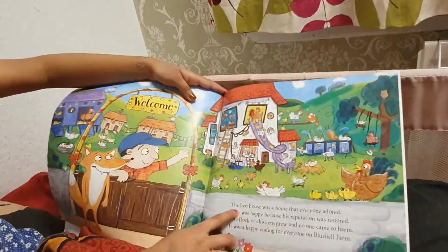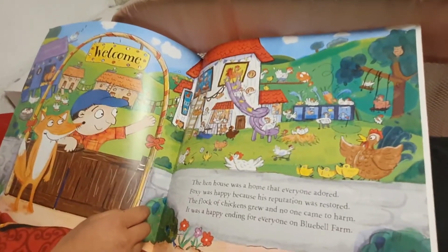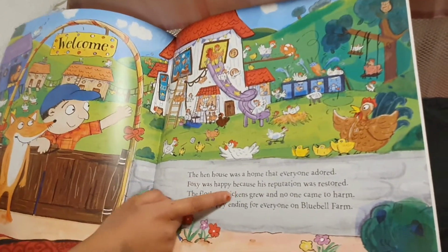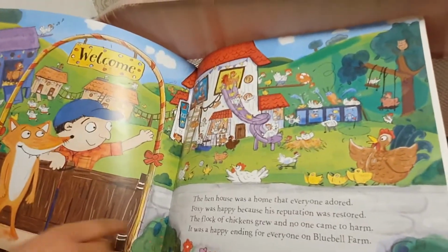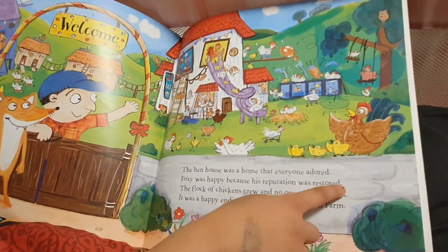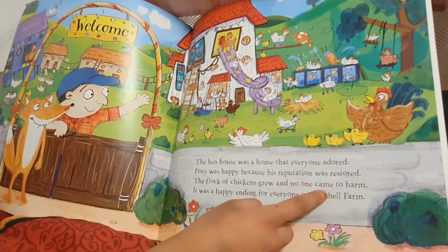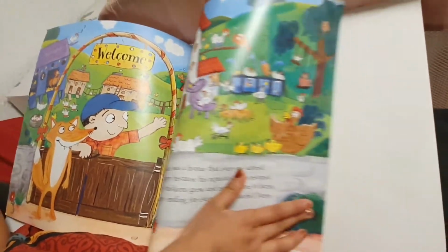Welcome, it says. The hen house was a home that everyone adored. Foxy was happy because he was replaced. Foxy was happy because his reputation was restored. The flock of chickens grew and no one came to harm. It was a happy ending for everyone on Blue Pill Farm.